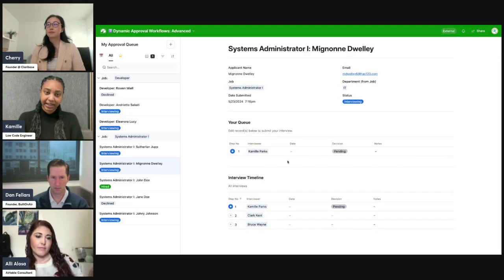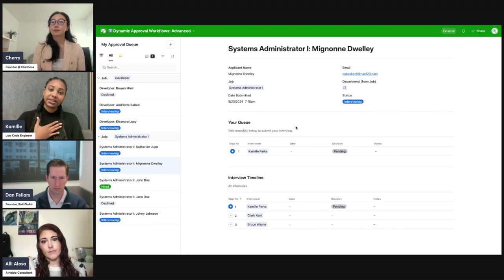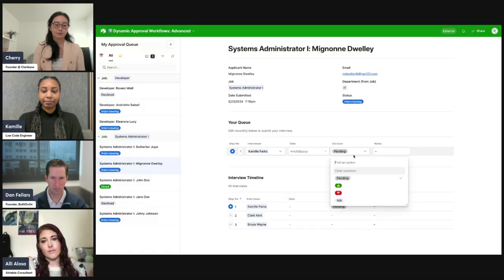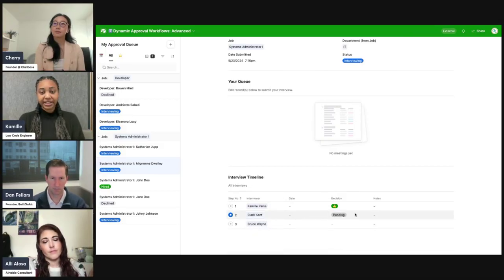And so in this particular case, we've determined that any job that's in the Department of IT has 3 approval steps. I'm the first approver, then it goes to Clark Kent, and then it goes to Bruce Wayne. And the general idea of my approach was, depending on who you are, in this case, I'm Camille Parks, I'm the first approver, I can go to this section up at the top and mark my approval, and I'll say, yep, let's move them along in the process, and now I'm no longer the current reviewer. So this down here is a non-editable history log of the interview timeline, but I can see that the current step indicator moved along into the next one, which is step 2.